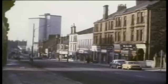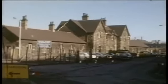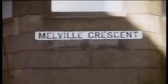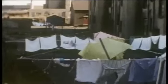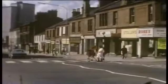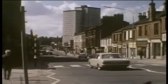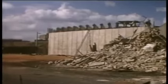Looking towards Brandon Court. Melville Drive with the railway goods station. Street again, where the work has been proceeding. The old goods station is now being demolished and the bridge across the railway is being erected.